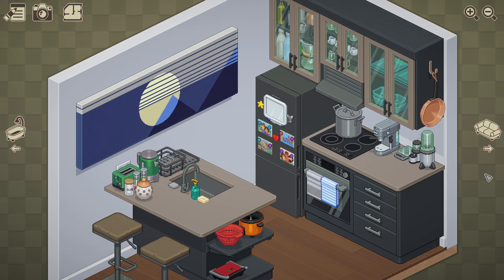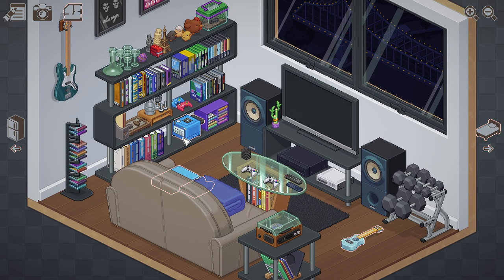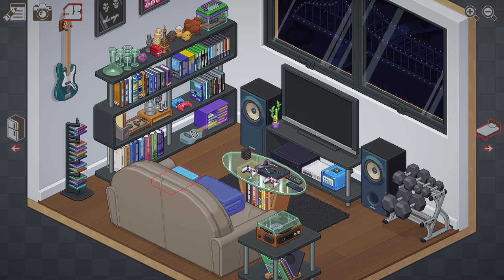Yeah, I mean, look, this is, I feel, the lesser of the evils right now. Okay, so the GameCube's not allowed there, which is annoying. Why not? Oh. Because I have to make room for it? Okay. But then that makes things a little easier. Can't put that there. But then, okay.